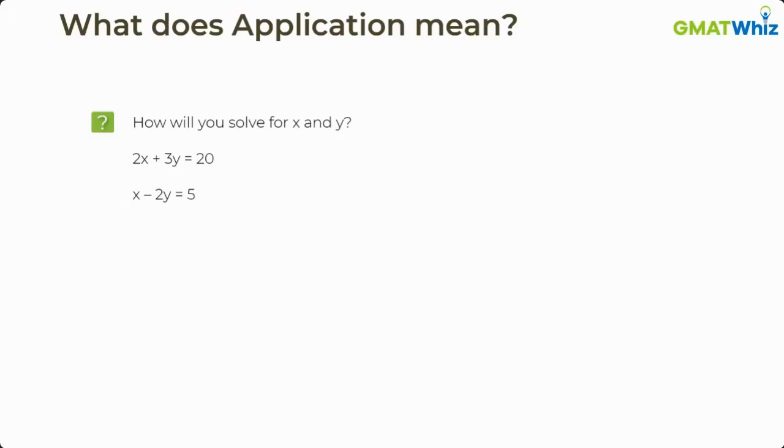For example, if I ask you to solve these two linear equations, how will you go about solving it? And please tell me in the chat here, how will you solve this set of linear equations? And in the meantime, I'm going to answer Amrita's question.